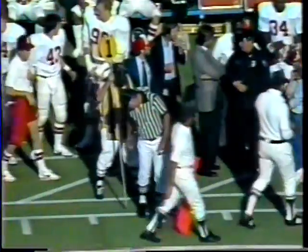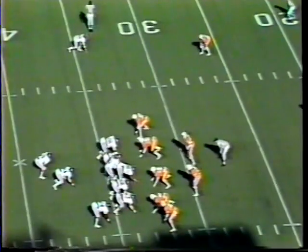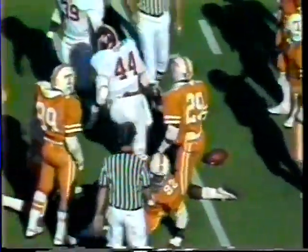Tennessee 27, Alabama 21. 1:25 to go in the third period. The tie to the line. Again, they break the wishbone. Two running backs behind quarterback Lewis. A slot man right becomes a man in motion back to the left. Handoff fullback. Through the ball goes Turner. Turner to the 30. Turner carries the ball down to the 25.